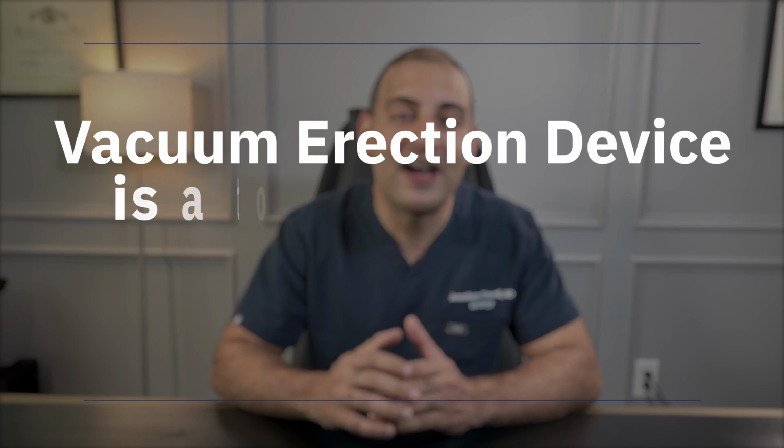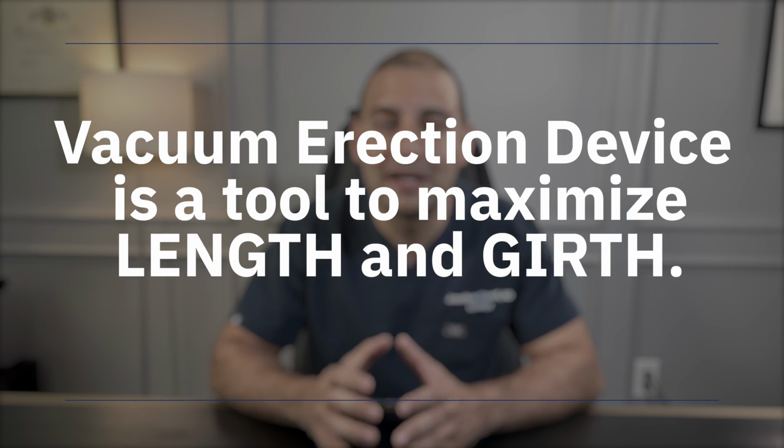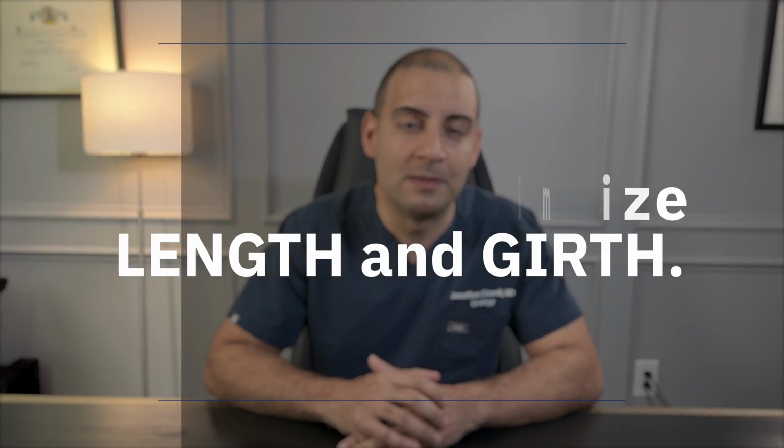This helps stretch the penis and keep those corporal bodies and tunica albuginea healthy. Remember, your penis has 2 corporal bodies that fill up with blood and a sheath around them called the tunica albuginea. Helping both of these structures to stretch out will help maximize your size. A vacuum device is a great tool to maximize length and girth prior to implant surgery.